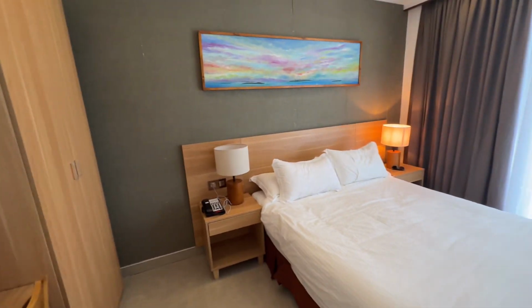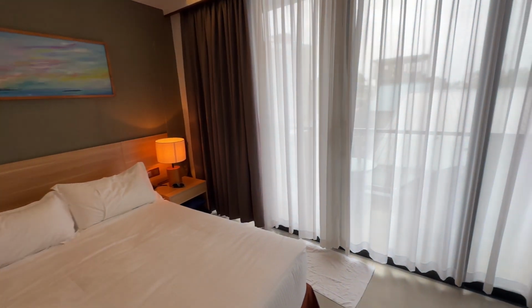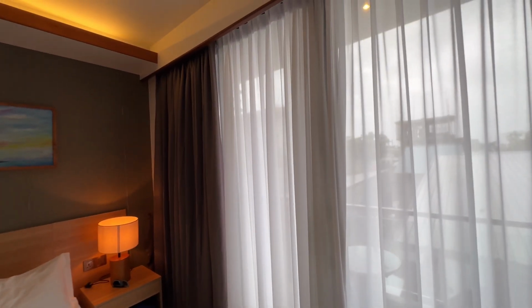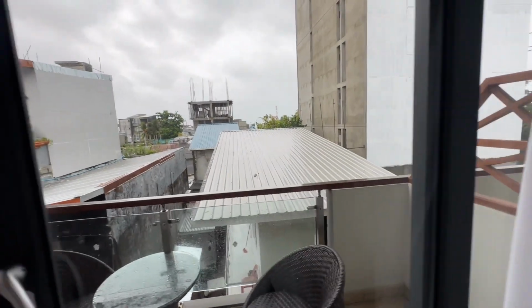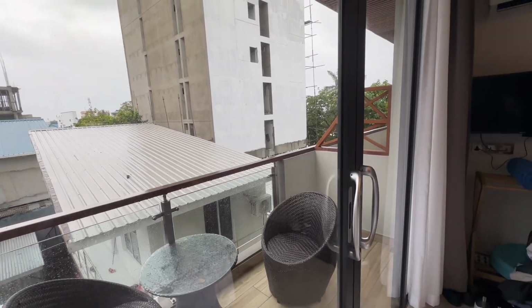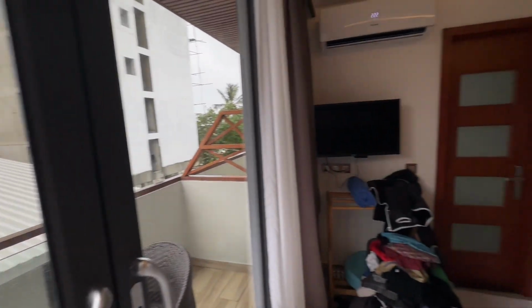Okay, I'll just show our room. This hotel called Ayala. Ayala Beach Inn Hotel, Ayala Hotel. So they have balcony, but our view is unfortunately not that good. But it doesn't matter. It's the experience that matters.